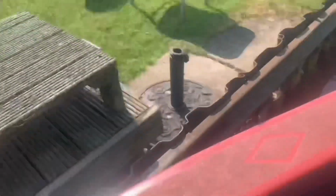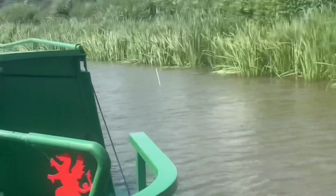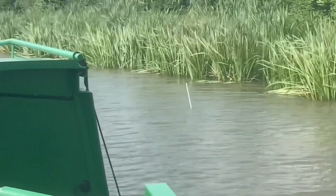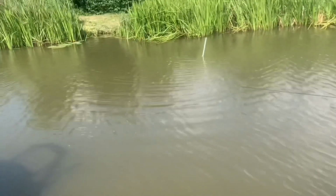Oh my god, the umbrella was in there. I thought it was secure. It's gone and it's in the canal. That's the blue umbrella.